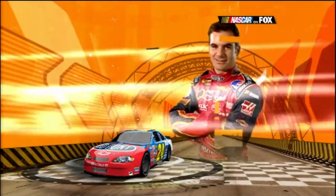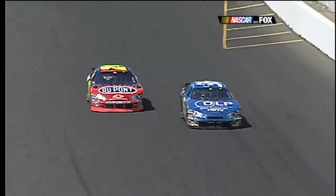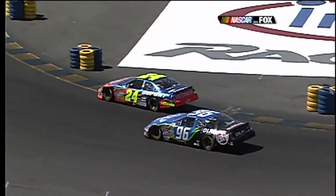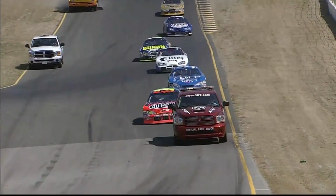And Jeff Gordon, who first led 21 laps total in the race, the lowest he's been is 12th, retook the lead with 22 laps to go, has that lead as we have under caution just 9 laps to go. Jeff Gordon, a 4-time champion, trying to hang on and win this race.